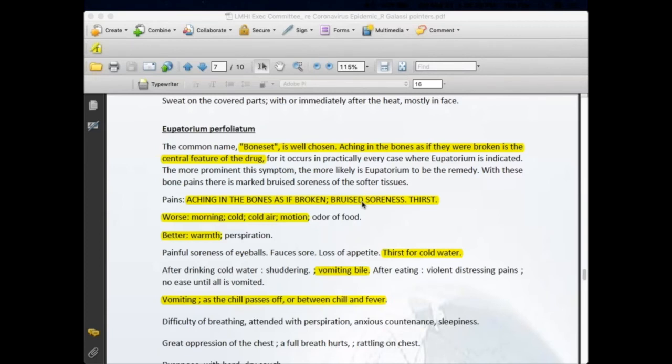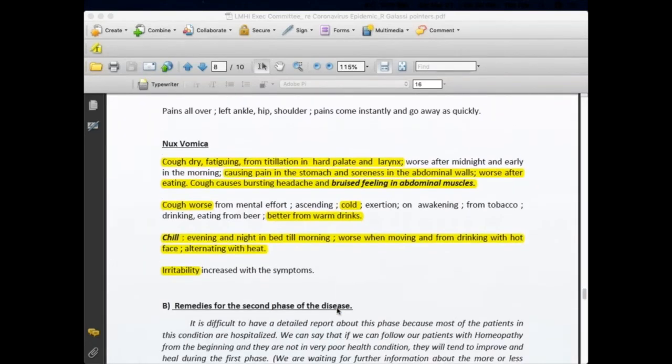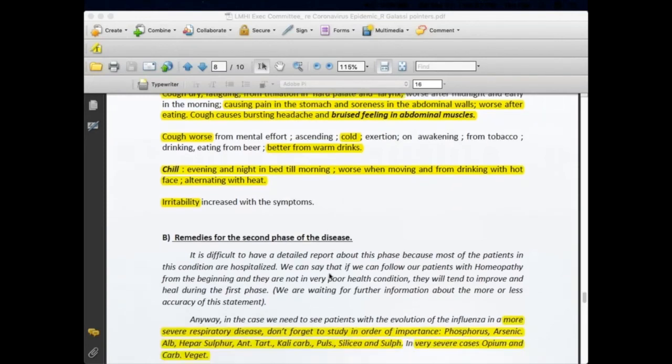We don't know. Okay. It tends to be a thirsty remedy. Let's see, thirsty. Worse motion, thirsty for cold, vomiting. A lot of vomiting. Nux vomica tends to have this bruised feeling of the abdominal muscles from the coughing. Cough is worse cold, better warm, and very chilly, worse moving, and irritable. So that's the first phase.